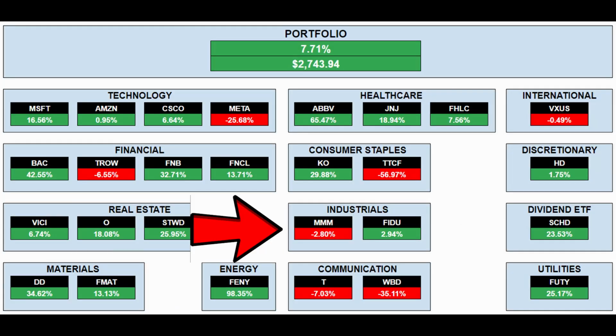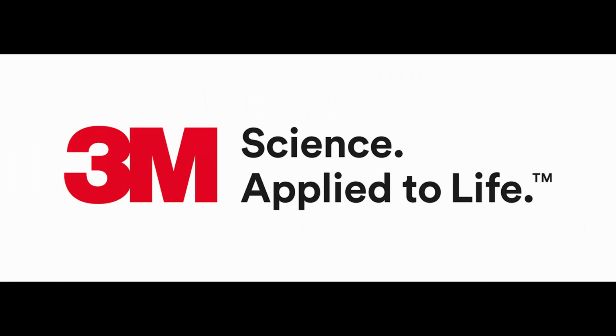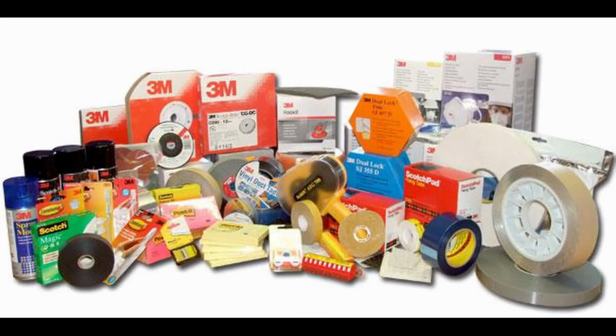Now industrials, I have 3M there. FIDU, the one next to it, is an ETF. But 3M, I love 3M. This is a great dividend-paying company. Their products are everywhere. I think this company, due to lawsuits, has just been oversold. So at this point, this is one that I think is absolutely a buy, and I would love to add more.